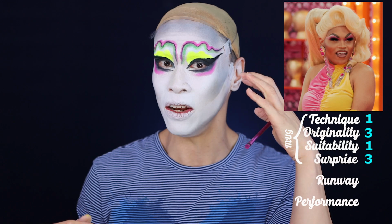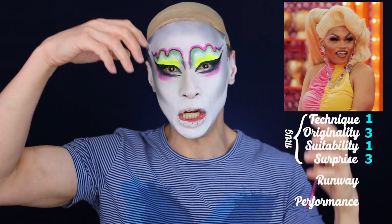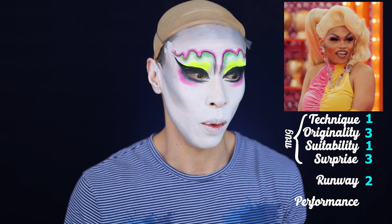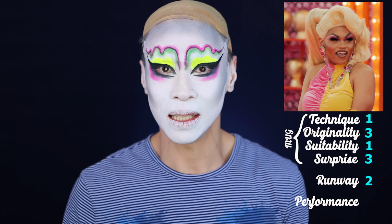Okay, she should have plucked the hairline or something because it looked like a bit of a helmet here. She had this side pony and a very messy swirl. Okay, and yeah, so I gave her a 2 for her runway. And her lip sync was a little bit messy.